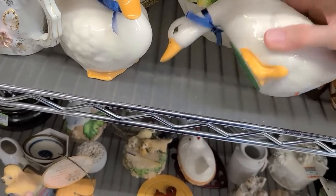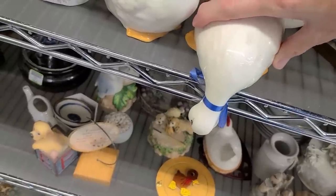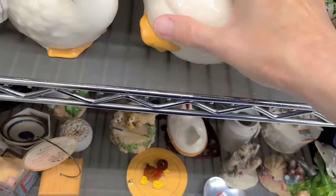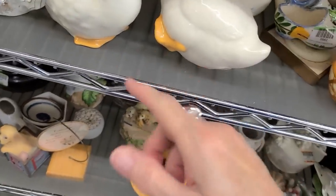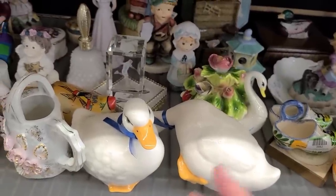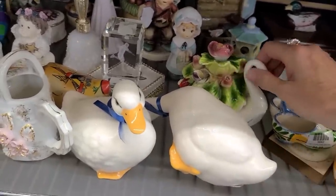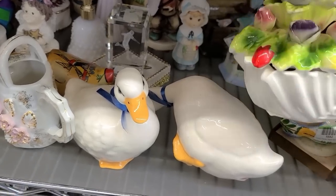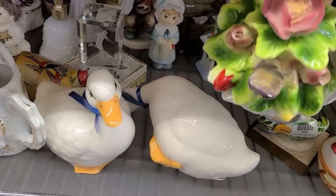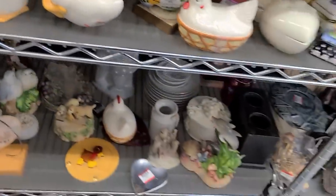How do you do that? He's supposed to be hanging up. That's ridiculous. Yeah, you worry about that. But they're sort of getting a little comeback, I think. People are talking about them. And this is definitely older. $3.99. But I don't collect those kind of swans either.